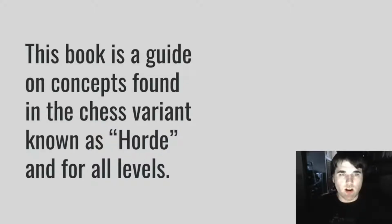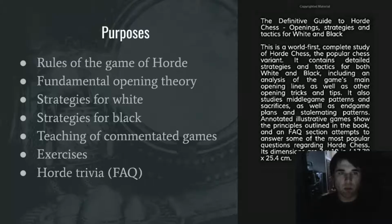This book is a guide on concepts found in the chess variant known as Horde, also known as Dussinese chess, intended for all levels. So the purposes of the book are multi-dimensional. Basically the chapter is divided in white and black, so there's like 2 big chapters. It will be fundamental opening theory plus strategies for white, and then fundamental opening theory plus strategies for black. So there are some questions about the nature of the game of Horde that this book attempts to answer.